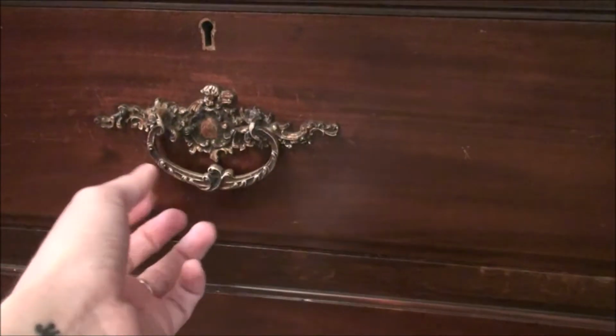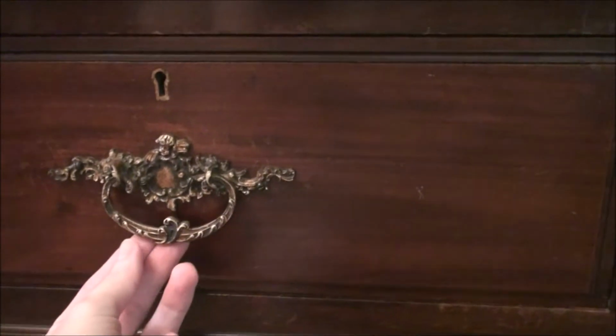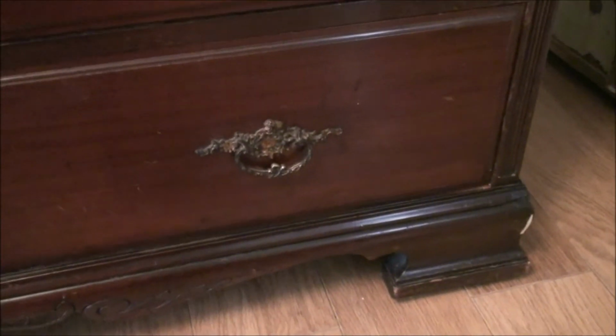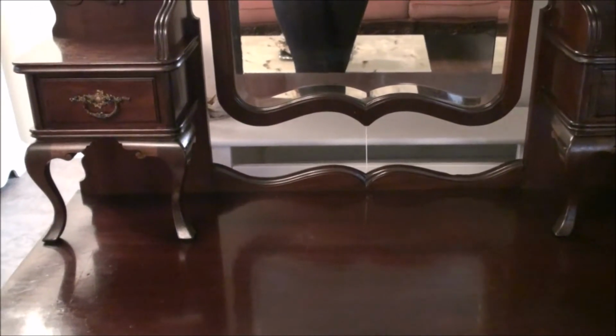The little handles here, they've got little cherubs on them and they're gold. They're all a little bit tarnished, they need a good clean up, but if I decide to paint it, I'll be taking them off anyway. Show you the little feet there. I just think it is really, really lovely, and it's going to look really, really nice in my bedroom.